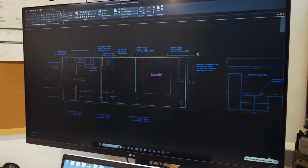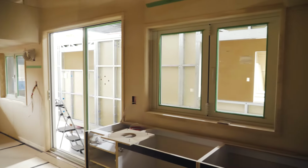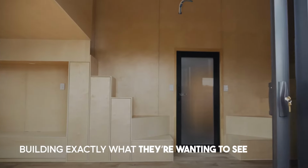Obviously I've done a lot of different things over my life, and I think working with the clients, the fact that we're doing something different every day, there's problems to solve every day. It's not the same thing, just doing the same units every day, just going out the door. It's the idea we're working with a small number of clients, building exactly what they wanted to see. It's just amazing to see them so happy. It's great.